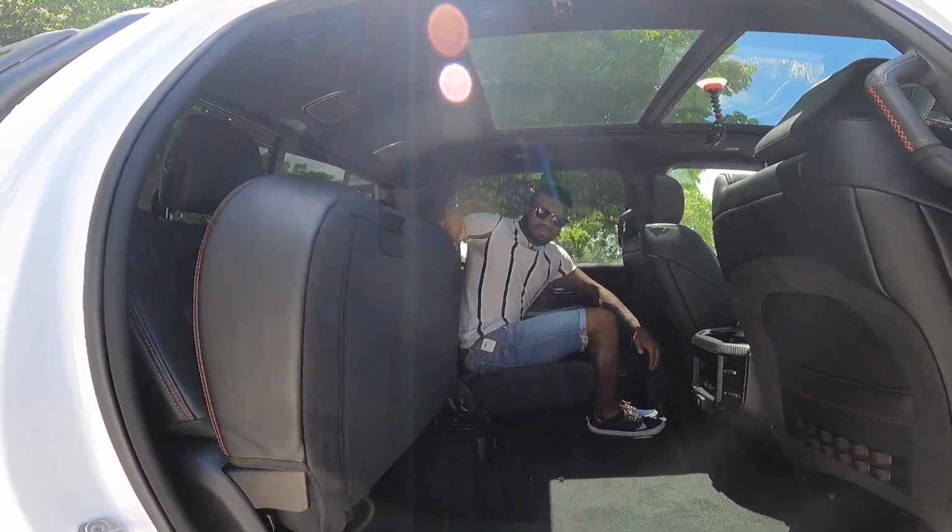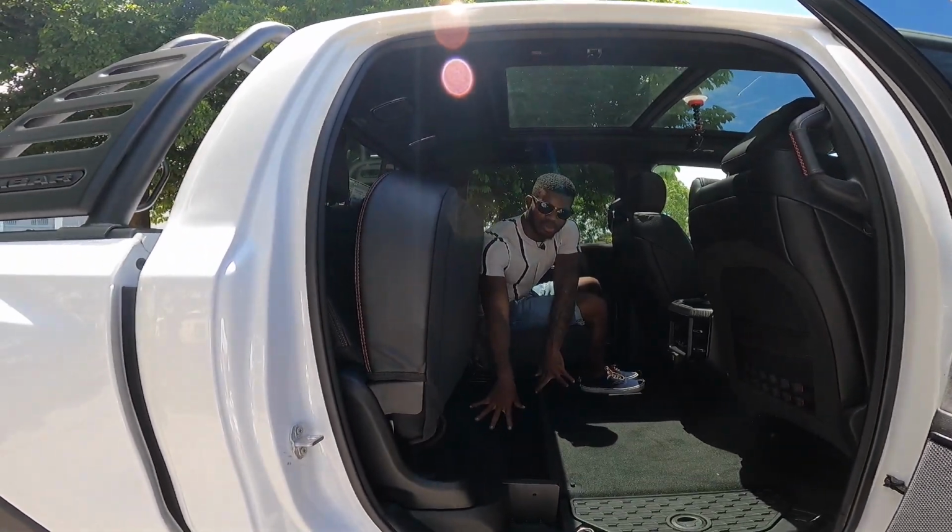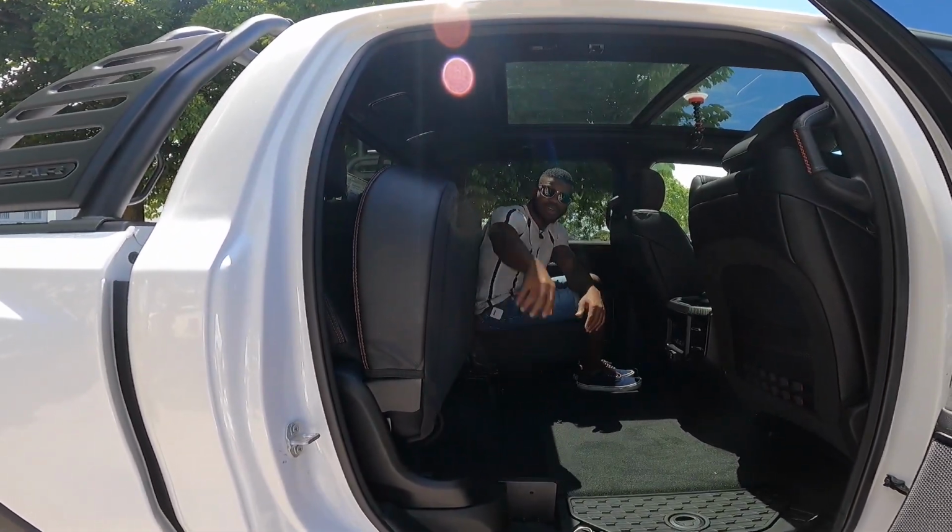Lifting up the seat here, Ram does give you this partition so you guys can, you know, lock up your personal items underneath the low floor here.